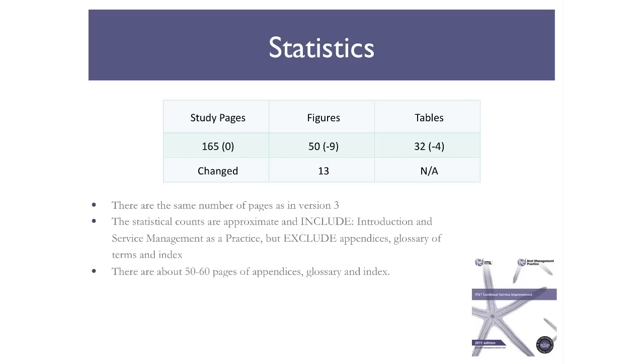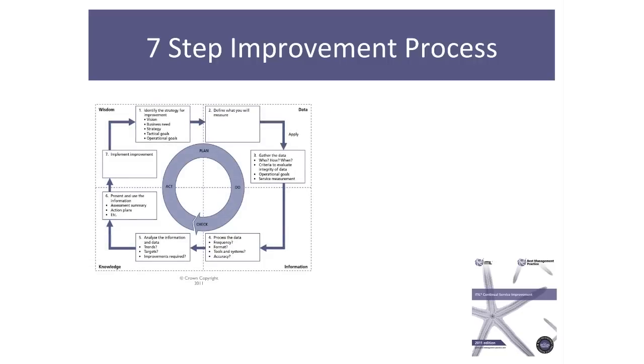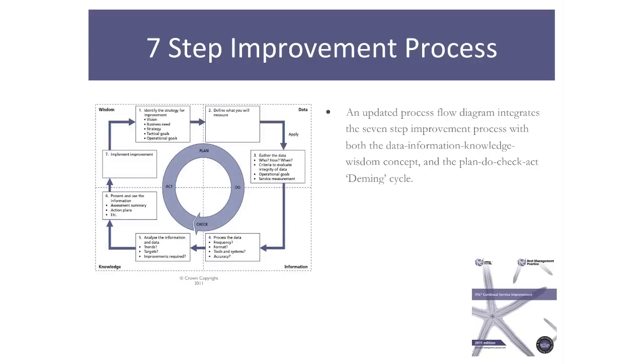The suggested page count excludes the appendices, glossary of terms, also common across the publications, and index, numbering about 50 to 60 pages in all. There are some 165 pages of reference and study material. An updated process flow diagram integrates the 7-step improvement process with both the Data Information Knowledge Wisdom concept and the Plan, Do, Check, Act Deming cycle.